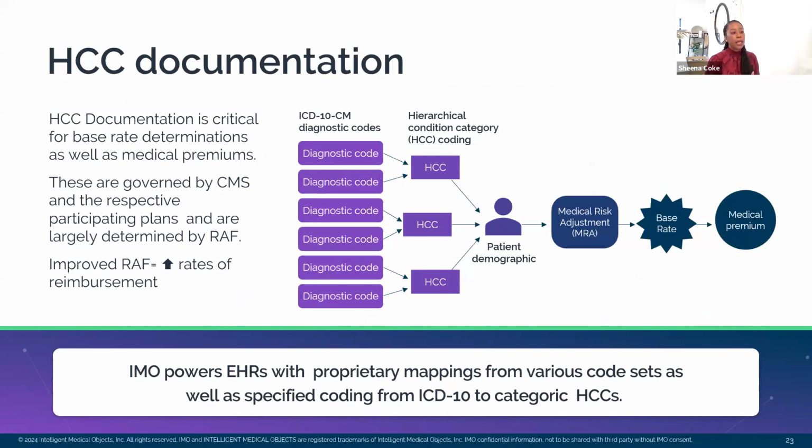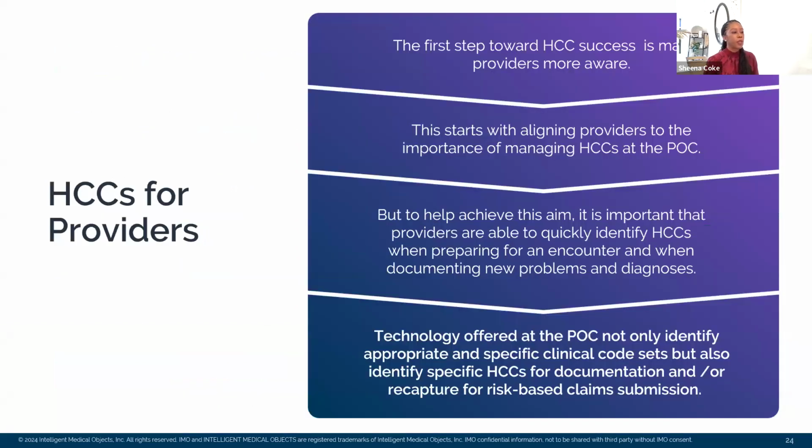IMO powers EHRs with proprietary mappings from various code sets, as well as specified coding from ICD-10 to categoric HCCs. Here at IMO, we've seen an effective payer strategy fosters correct coding under risk adjustment models, which are necessary to properly identify risk and enhance collective savings.